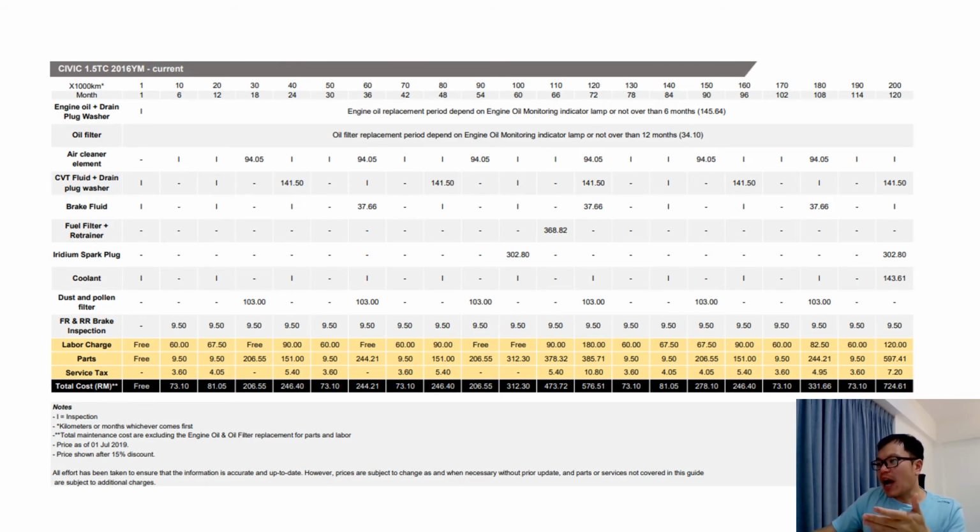If you want a reference on the Honda Civic maintenance calculations, you can go to the Honda Malaysia website and download these sheets. Don't look at the total cost over here. This is not accurate because they didn't factor in the engine oil and engine oil filter, and also brake pads. And I'm sure there are some other things they're going to charge you over 5 years.